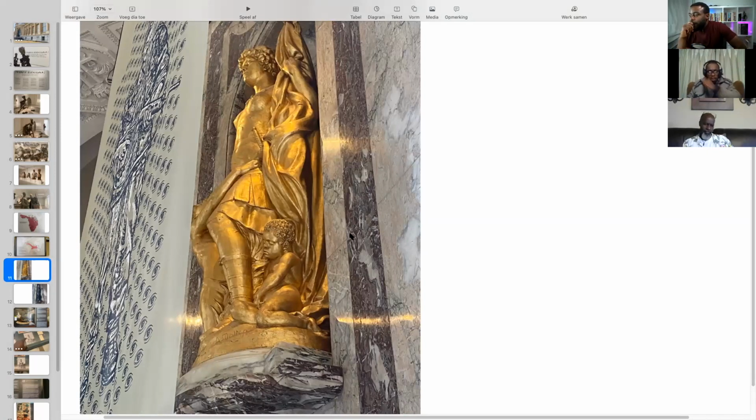You see that? I can see. You see a so-called European hero that looks like Roman, and you see a black child, right? A black child. And that's what they want. Always be on the defeat, depending on them. It's in the museum.